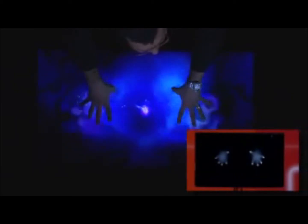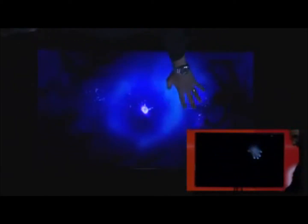But what we have here is called PixelSense. PixelSense is new technology we've invented where there's infrared sensors all across this screen. Every single pixel is actually acting as a camera. The PC, the Surface here, can actually see. So I'm holding up a piece of paper that says, I can see.